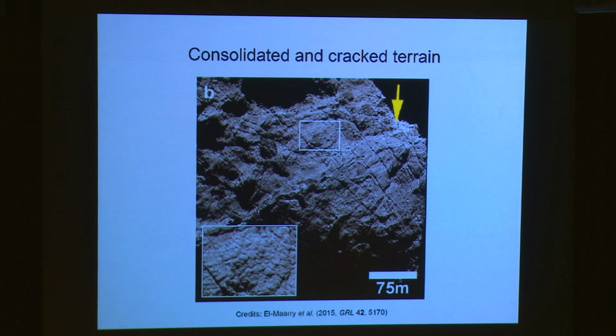We're not sure on what size scale this mechanism is active, if it can explain also the large scale fractures, or if you need some other type of mechanism like the whole object flexing or moving or turning, perhaps due to buildup of gas pockets underneath that push the whole thing up. That is something that we're still talking about.